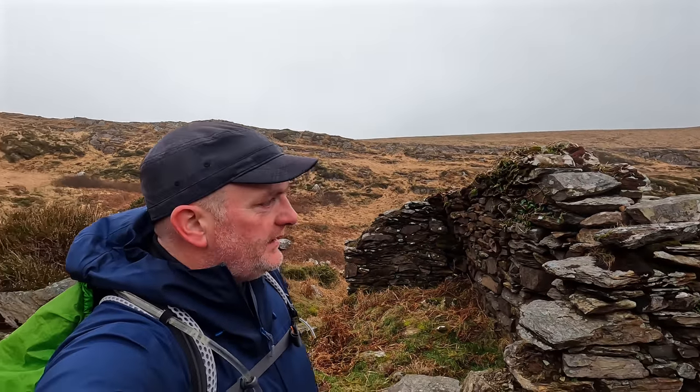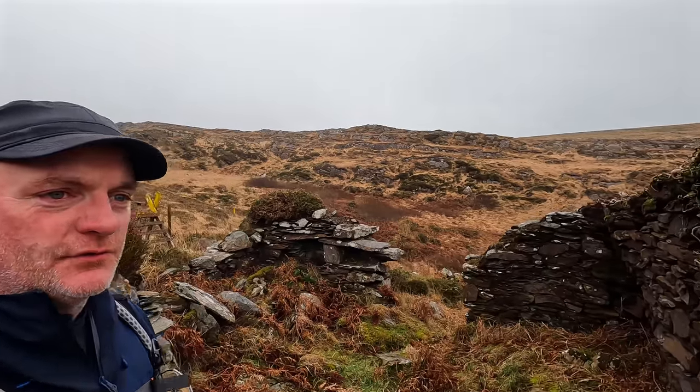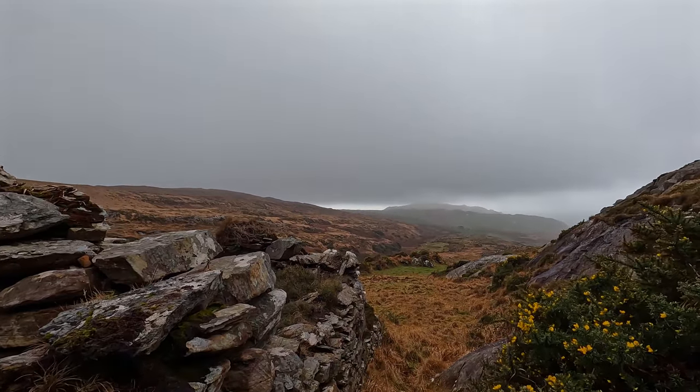Not expecting this, I knew nothing about it. It's kind of an unusual spot to have a building, whatever it was used for. It's a good view anyway. Looks like we're beginning to drop off the ridge.